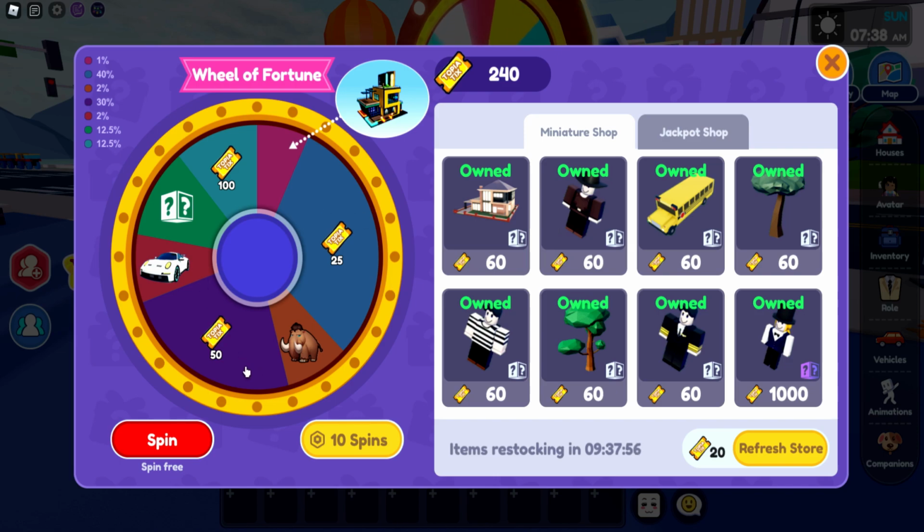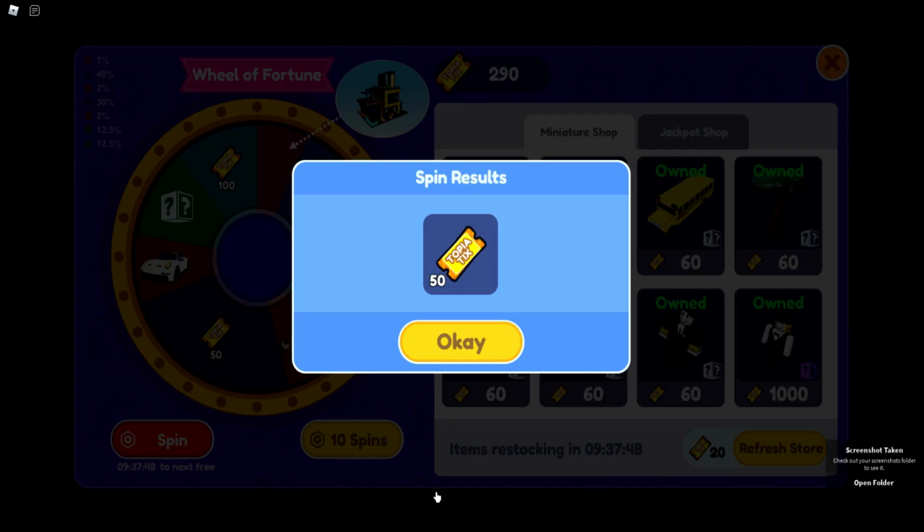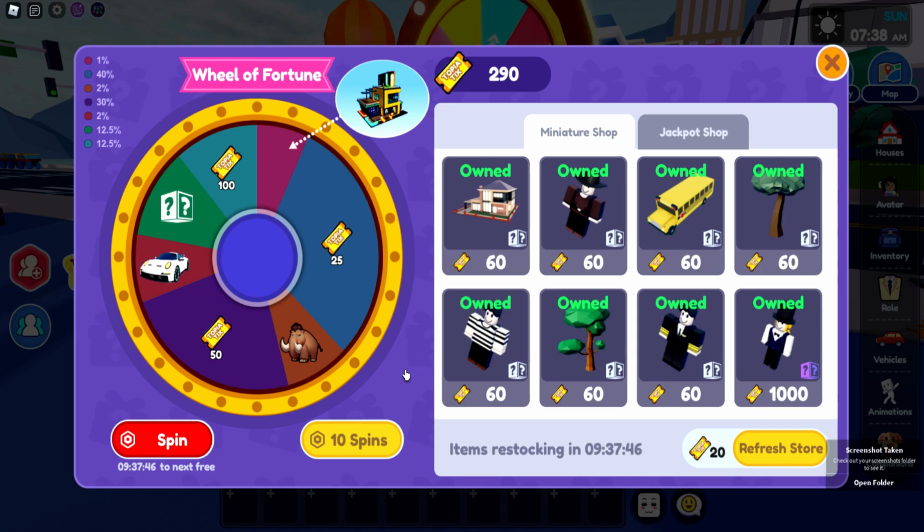I am going to be doing this in batches of 10. I do have a free spin right now. So let's see. What are we going to get? We got tickets. We definitely need more tickets. But all right, I'm going to speed this up, you guys, and I'll meet you guys when I either get the car, the pet, or the home.